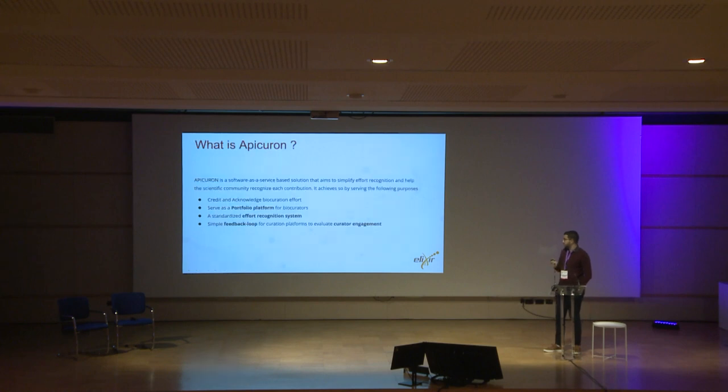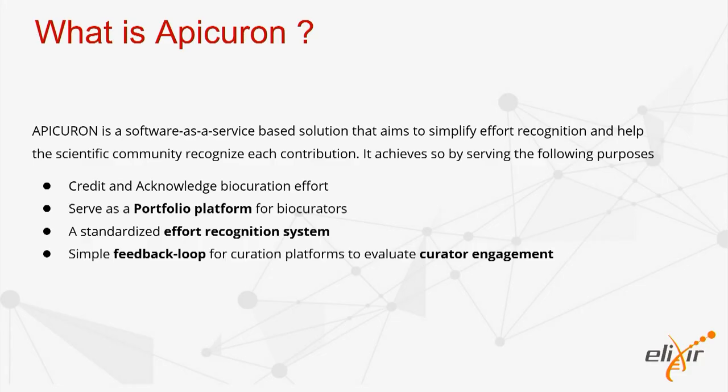And here is where APICURON comes in. APICURON is a software as a service-based solution, and this solution hopes to offer a way to credit and acknowledge biocuration effort. It hopes to serve as a portfolio platform for biocurators eventually, showcasing their work from trusted sources. It offers a standardized effort recognition system. So in this way, you can have a list of all of your contributions on different platforms. And the value that it provides for curation platforms is a simple feedback loop to evaluate curator engagement and how they can help curators contribute more and value their contributions well.